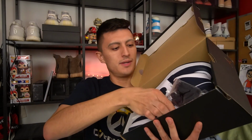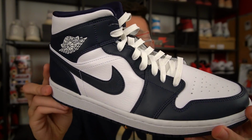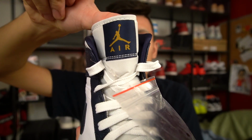That's going to be a dedicated sneaker review channel, and it is this pair right here. They are the Air Jordan 1 Mid Obsidian. As you guys can see, it really has that OG color blocking that we know and love from the high top, except it just has the Jumpman on the tongue, and that's also one of the main things when it comes to the mid top versus the high top.